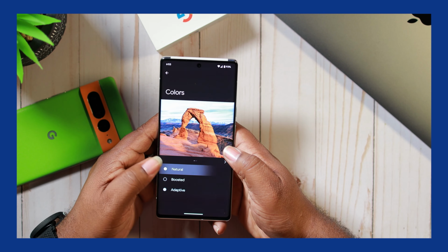So 90% of the time, that's what's really happening. Besides a bad update here and there, you're gonna be first in line for feature drops and software updates. So it's been great, and they've been doing a good job supporting this phone. So if you get a Pixel 6 Pro, you can expect good support.